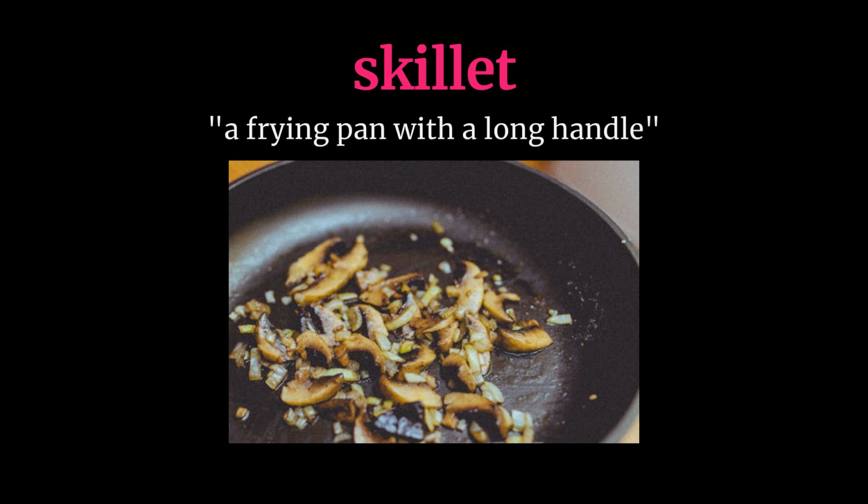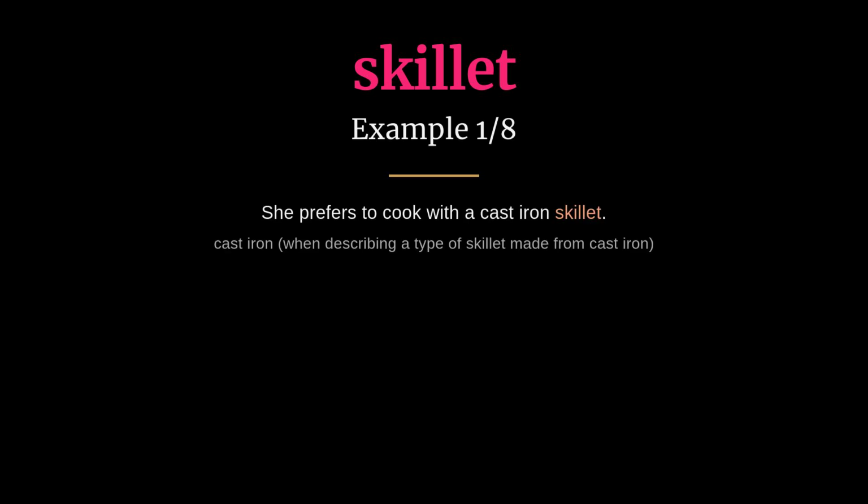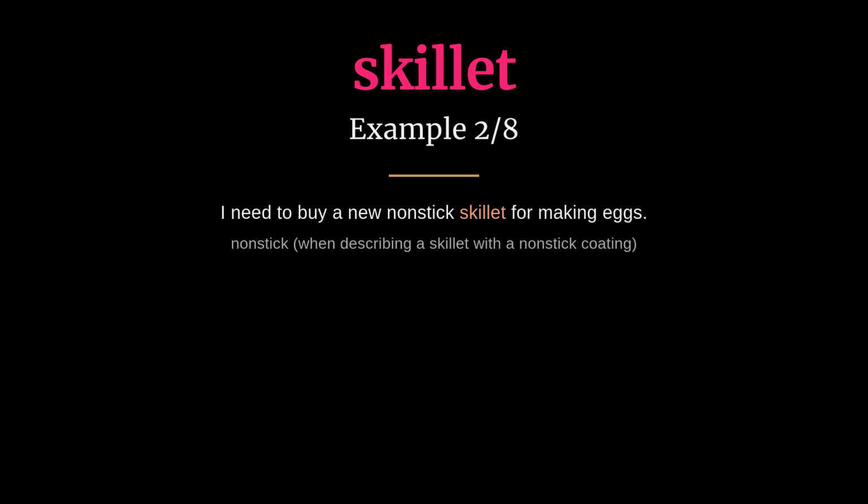Skillet. Meaning: a frying pan with a long handle. She prefers to cook with a cast iron skillet. I need to buy a new nonstick skillet for making eggs.